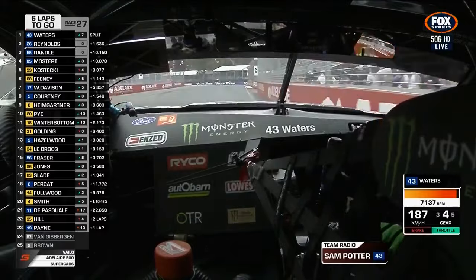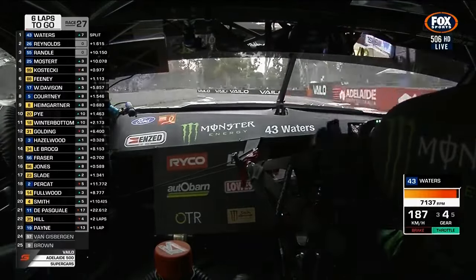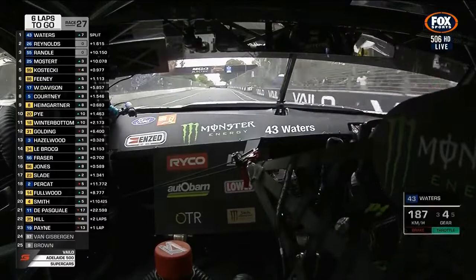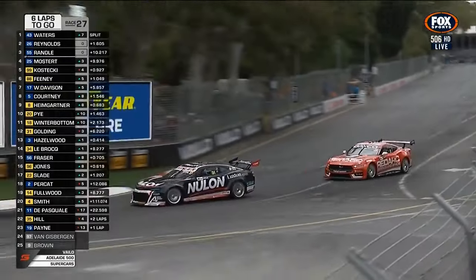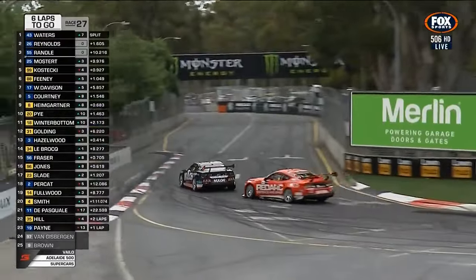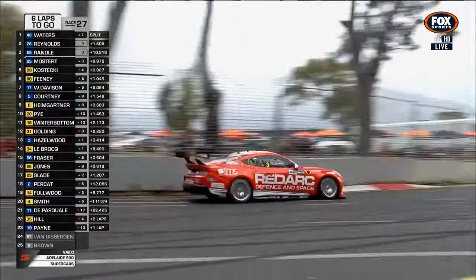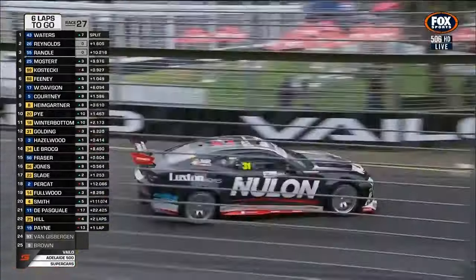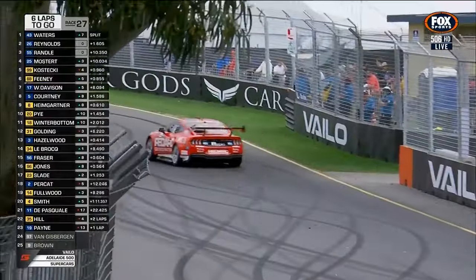6 laps remaining. And a closing 25 Ks, isn't it? And a closing margin now, 1.6 seconds between Waters and Reynolds. So David, tiny bit quicker in the first sector by 1/10, 2/10 faster in the mid sector, and 1/10 slower in the final sector. So it's just a great arm wrestle of variations between those cars.